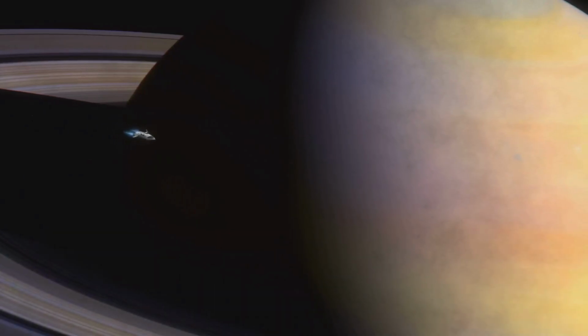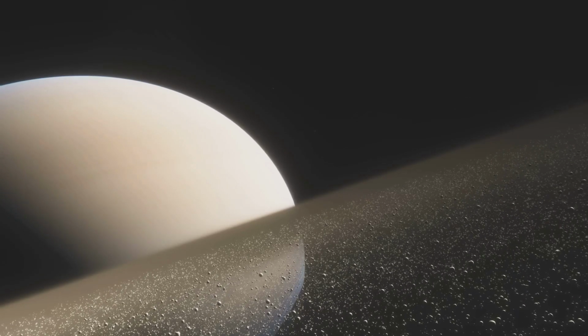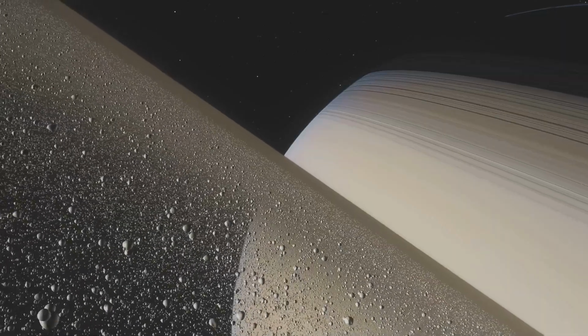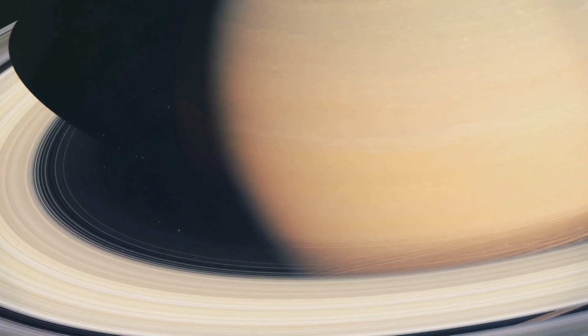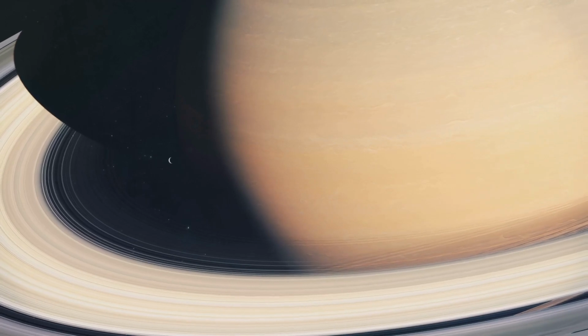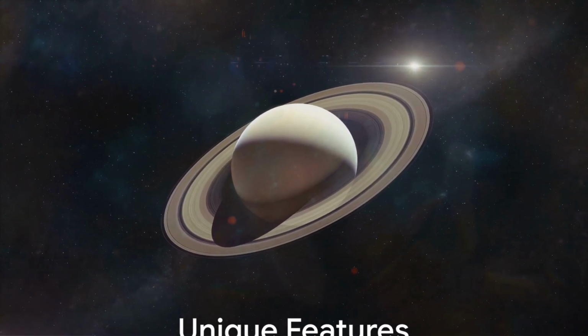So Cassini showed us something pretty incredible. Saturn's rings are way more complex than we ever imagined. Like, they're not just flat and smooth. They've got ripples, waves, and even braids, all shaped by the gravitational pull of Saturn's many moons. It's just fascinating to think about, isn't it?